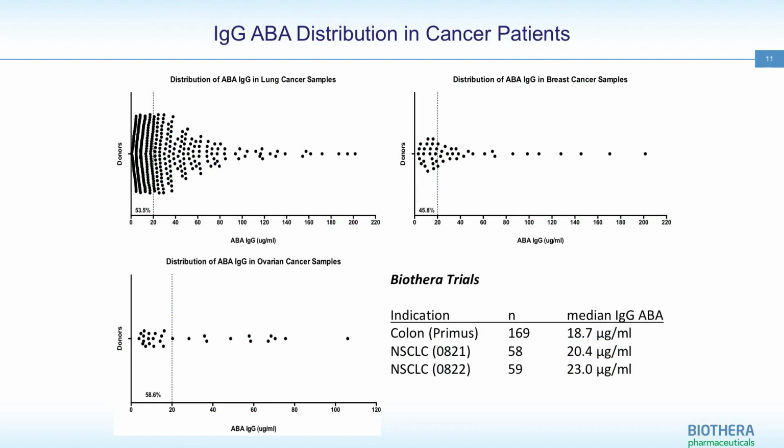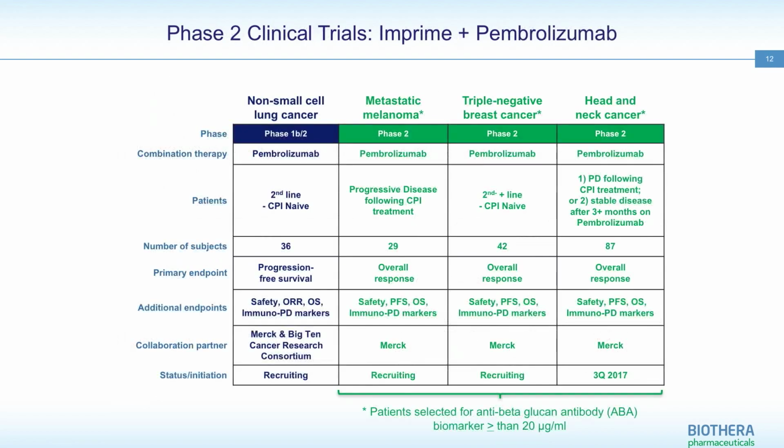So we next asked what the distribution of ABA might be in different cancer populations. You can see three different cancer populations represented here: lung, breast, and ovarian cancer populations. You can also see the three different Biothera trials, one in colon and two in non-small cell lung cancer. In every case, the median for these populations is right around 20 micrograms per ml. We've chosen for this phase 2 setting to use 20 micrograms per ml as our cut point. Those below 20 micrograms per ml will not be included in our trials. Those above 20 micrograms per ml will be included in our trials.